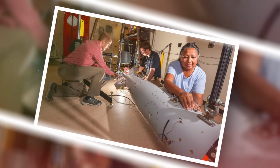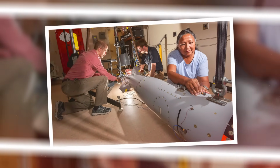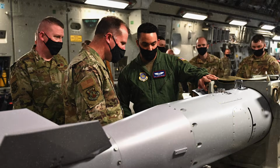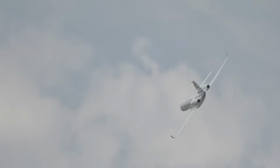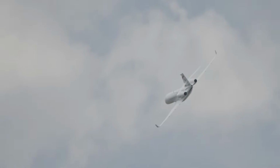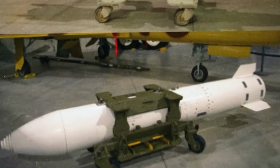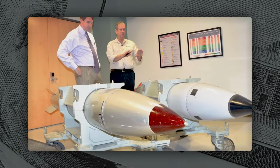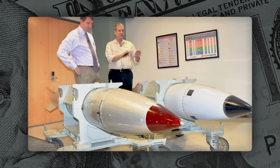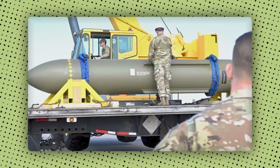The B83 is notable not only for its impressive maximum yield, but also for its ability to adjust explosive strength. Featuring a dial-a-yield system, operators can set the bomb's destructive capability anywhere from just a few thousand tons of TNT to its full potential of approximately 1.2 million tons of TNT, enhancing tactical flexibility for varied strategic needs. Beyond its adjustable yield, the B83 emphasizes precision, stability, and reliability, marking an evolution from earlier, purely force-focused nuclear weapons.